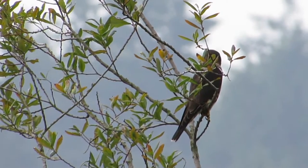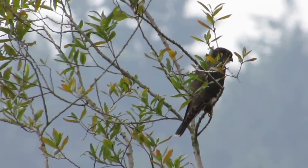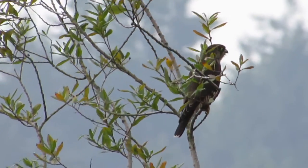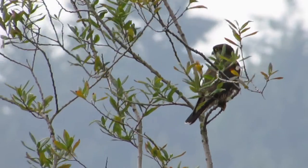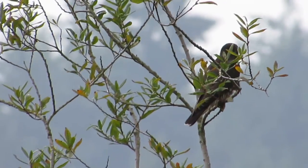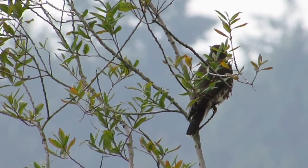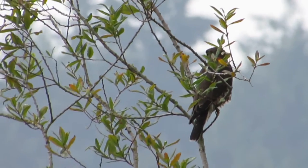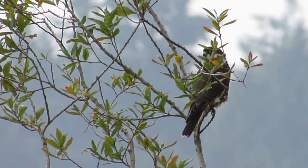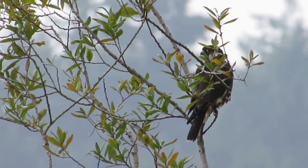He's keeping a sharp eye out, a lot of prey around. Definitely on the hunt. He's getting a little bit of a breeze. He's hunting the flickers and any other bird that moves. Like he's trying to rest a little bit now. He's had several good flights. He is definitely looking. He's going to preen a little bit.